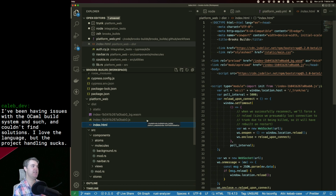You've been having issues with the OCaml build system and couldn't find solutions. You love the language, but the project handling sucks. It's one of the problems with not super popular languages: the falloff between build tools and dev tools is so fast. It's like, okay, JavaScript, Python, I guess Rust is getting up there, and all these amazing things. And then just a little bit later, it's like, nope, don't really have much. Good luck, which kind of sucks.